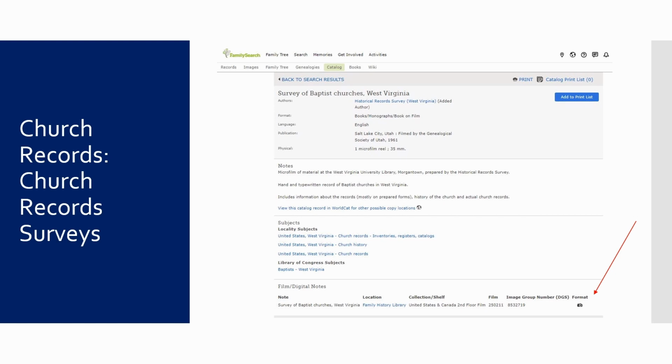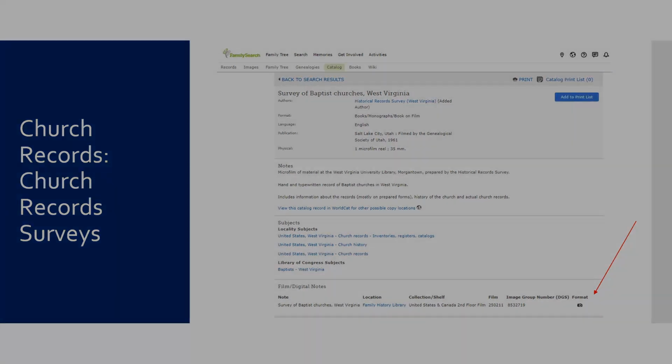And again, this one's for Baptist churches, but there are other church surveys that include West Virginia Episcopal churches, Presbyterian, Methodist, and Methodist Episcopal. So all of these links are included in the handout as well.